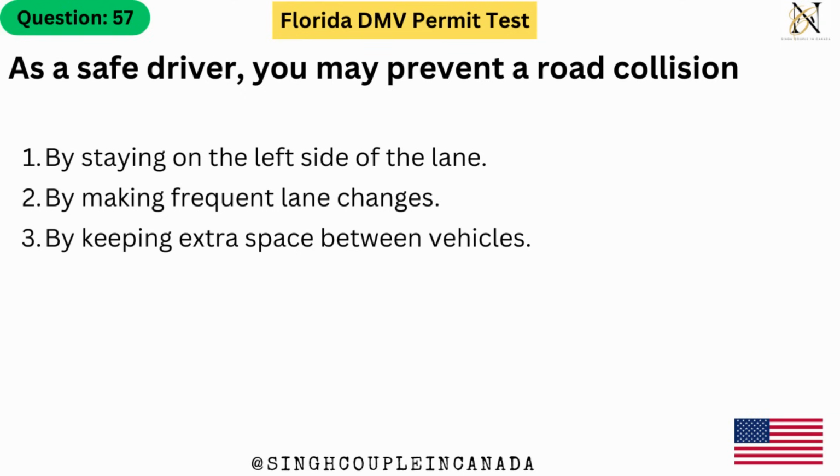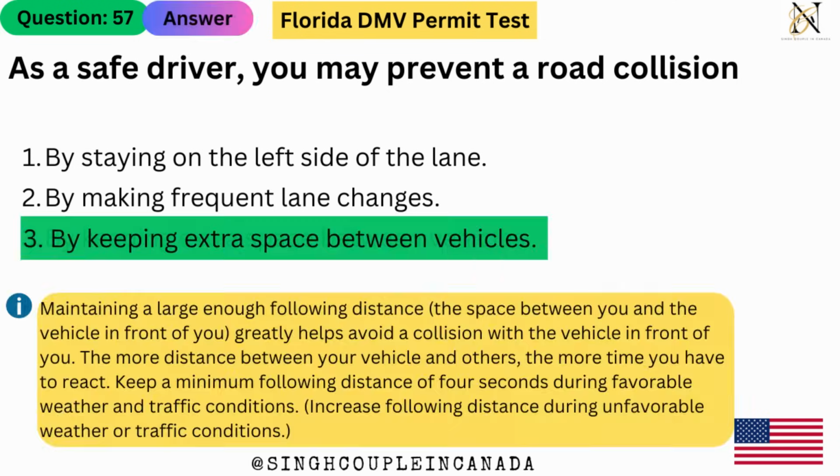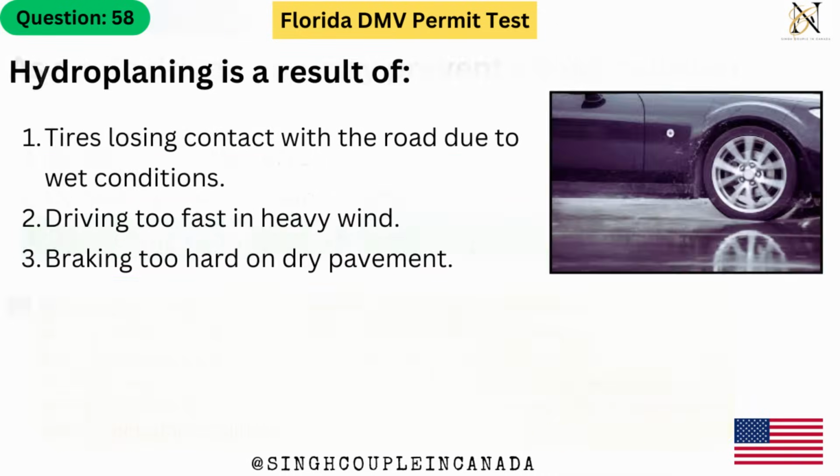1. By staying on the left side of the lane. 2. By making frequent lane changes. 3. By keeping extra space between vehicles. The answer is 3. By keeping extra space between vehicles. Maintaining a large enough following distance, the space between you and the vehicle in front of you, greatly helps avoid a collision with the vehicle in front of you. The more distance between your vehicle and others, the more time you have to react. Keep a minimum following distance of 4 seconds during favorable weather and traffic conditions. Increase following distance during unfavorable weather or traffic conditions.